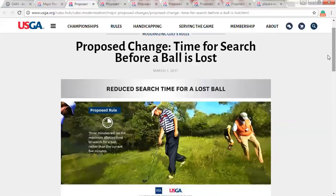There's some logic to it, but I think maybe the rationale is, out of 100 balls that end up being lost, I mean, would moving it to three help? How many? I don't know. I guess, is it better to save time and make it go fast as opposed to helping those 5 people out of 100 that find their balls within 3 minutes?